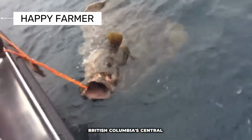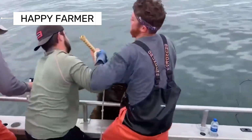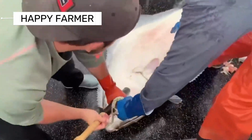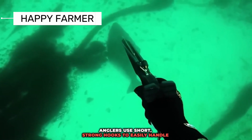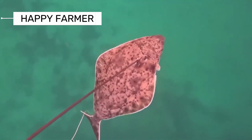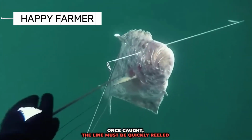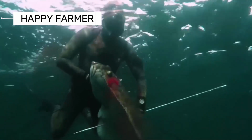British Columbia's central coast is known for halibut and hook and line fishing. Anglers use short, strong hooks to easily handle and catch large halibut. Once caught, the line must be quickly reeled in to prevent the fish from escaping or suffering unnecessary harm.